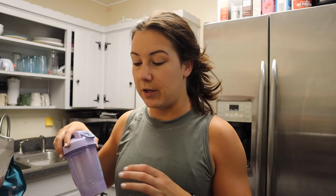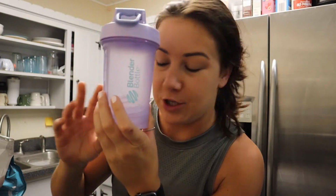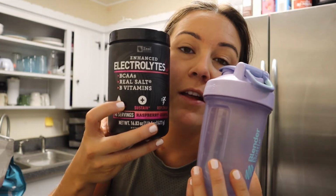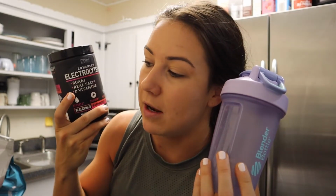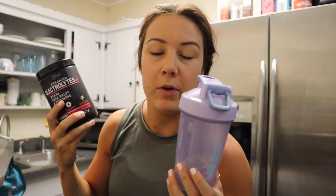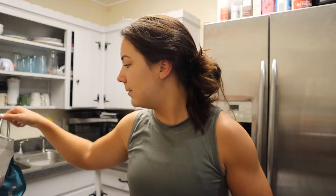Here we go. So, some things that I always bring every day to work. I bring this shaker and I put electrolytes powder in it because I sweat a lot at the gym and this just helps me retain water and making sure I'm fueling up and ready to go. So I take 1 scoop of this, put it in the shaker. I drink it in the afternoon when I'm hitting a lull instead of having an afternoon coffee.